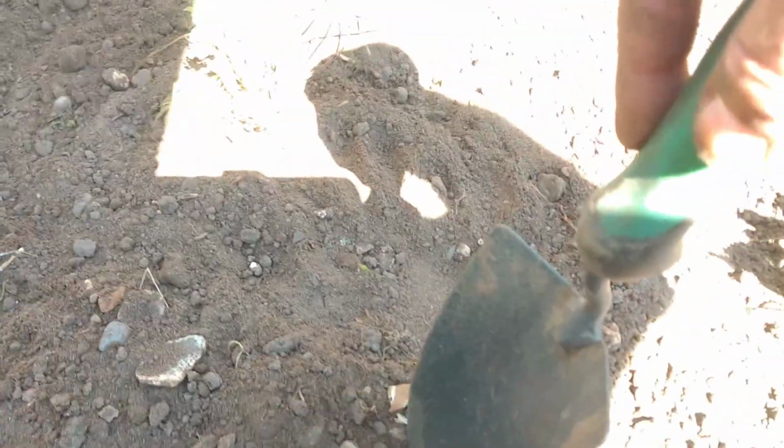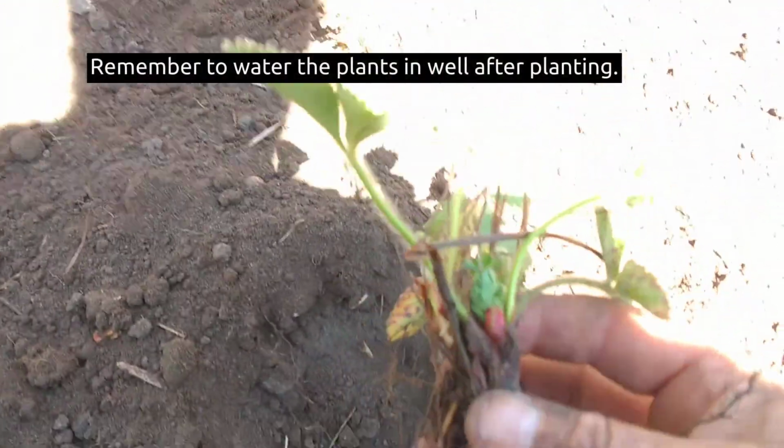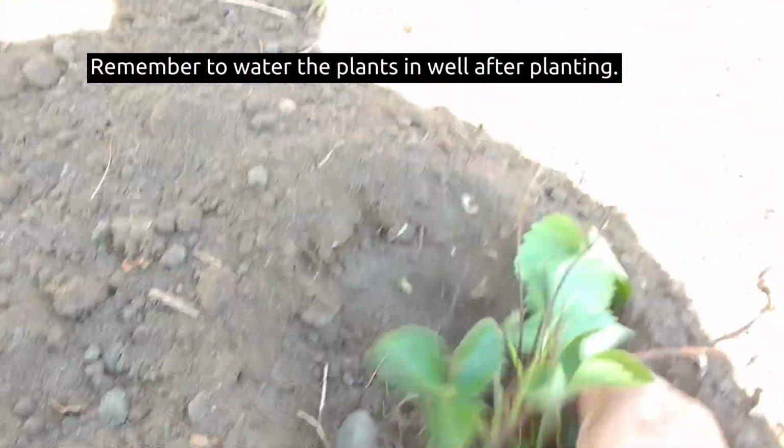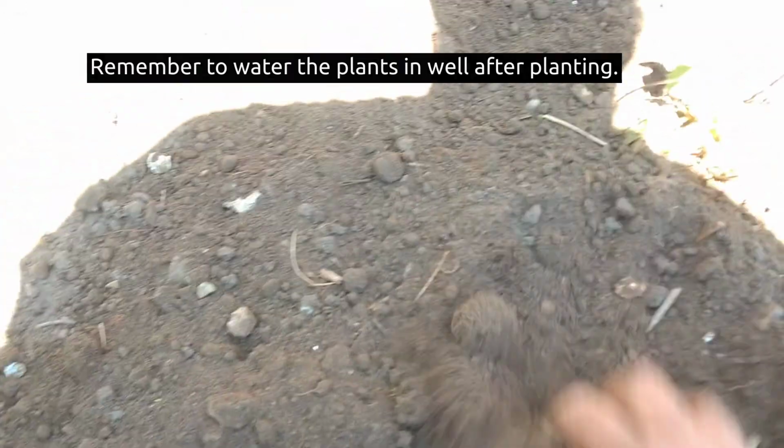Just move that one across a bit. Try and come down about 6 inches from the other plant, which is just there. Dig a hole. Get your plants, pop them in, and then cover them back up with soil. And that's it.